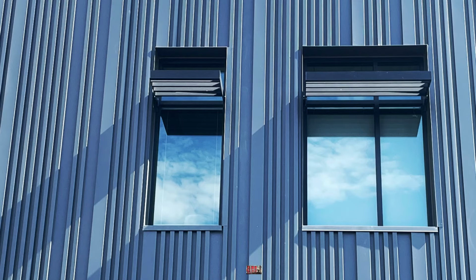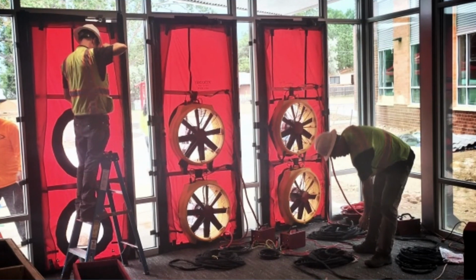Windows feature both vision and daylight sections of glass and exterior sunshades. And then all the attention to detail allowed the Ed Center's pressurization or air leakage test to exceed our goal by almost 50%, which exceeds code by over 30%.